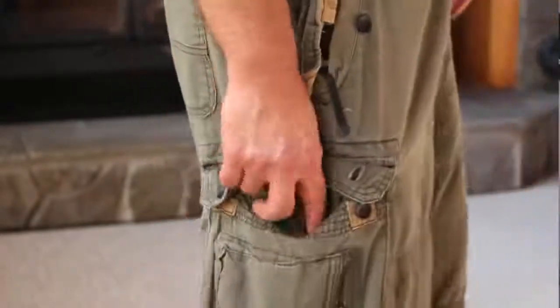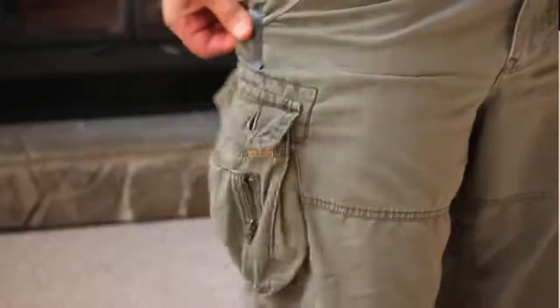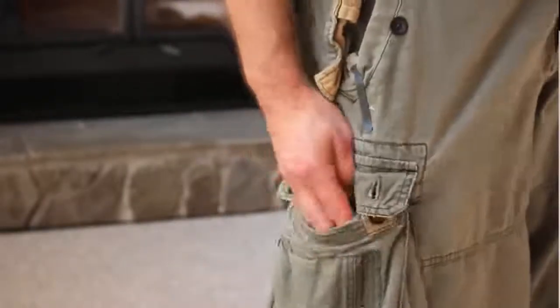Also, I'm wearing my shorts with cargo pockets. I just like a lot of pockets, especially when I'm traveling, because I always have a lot of stuff to put in them. And in fact, even my long pants, I always try to have cargo pockets in them because they're just great in a survival situation or any situation, in my opinion.